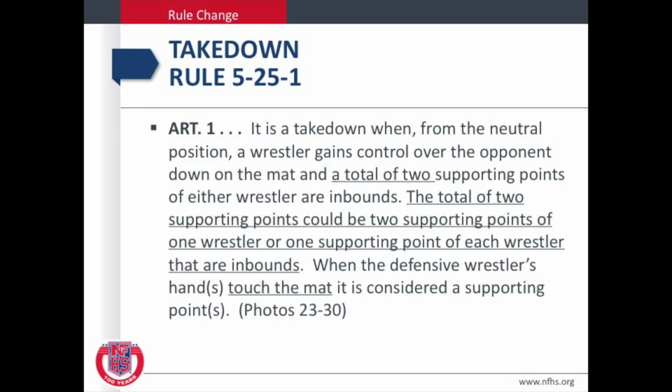Rule 5-25-1, takedown. It is a takedown when, from the neutral position, a wrestler gains control over the opponent down on the mat and a total of 2 supporting points of either wrestler are in bounds. The total of 2 supporting points could be 2 supporting points of one wrestler or 1 supporting point of each wrestler that are in bounds. When the defensive wrestler's hand or hands touch the mat, it is considered a supporting point or points.